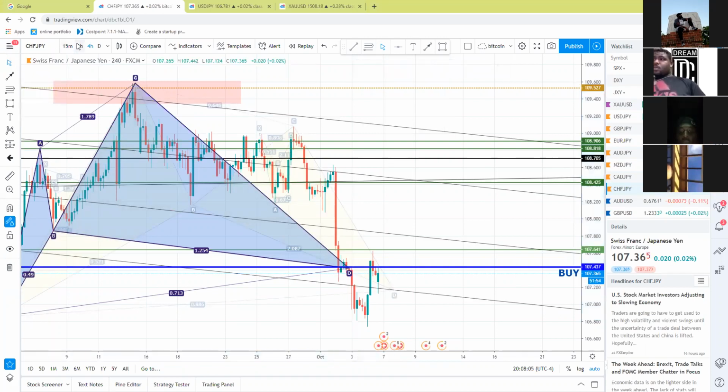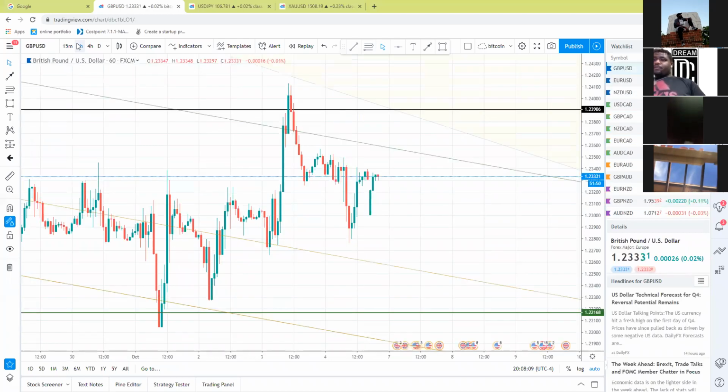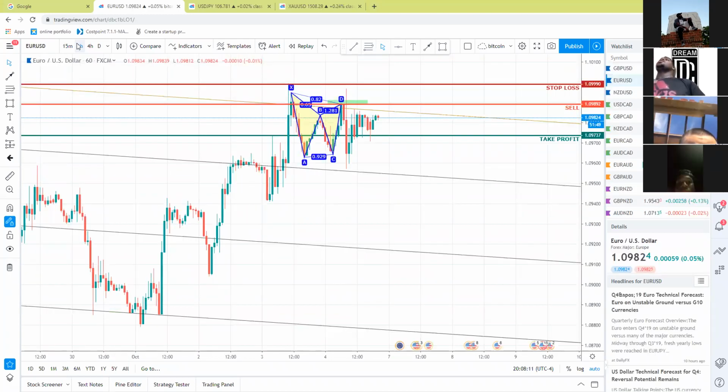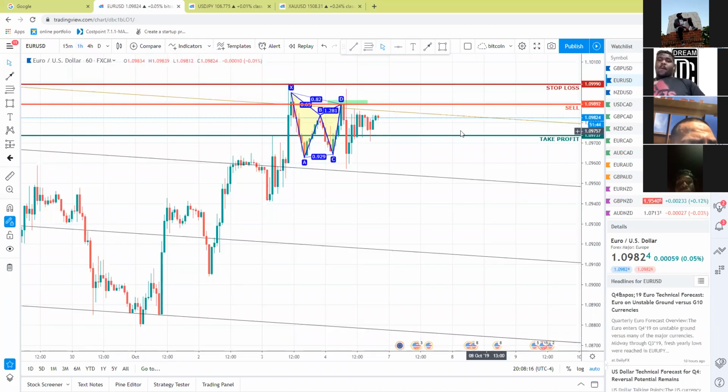Let me keep on continuing, see what we got. AUD/USD. This bad boy is gone. Euro USD. Okay, this right here, I need to erase this off of here. But well, I can stay on here.